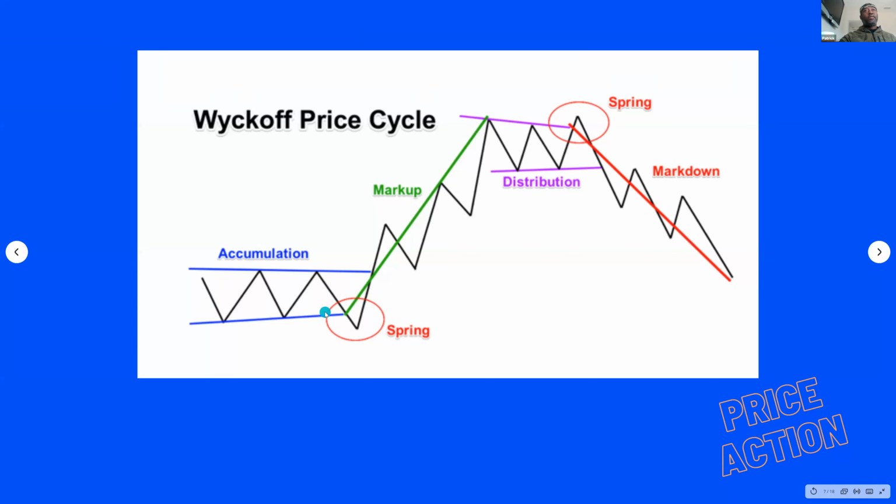And we're going to talk about reading the tapes. That's one of the things that Jesse Livermore used to do, reading the tapes and being able to figure out the movements that were going to come. So whenever you see a stock accumulating, it's in a range, it's not really making higher highs, it makes a higher high and then comes back down or retraces. At that point in time, they're trying to build their position.